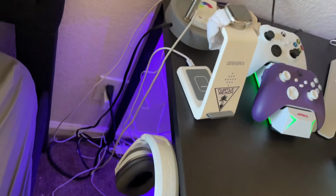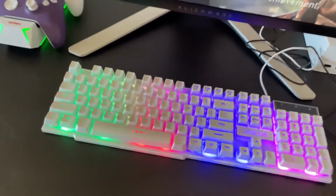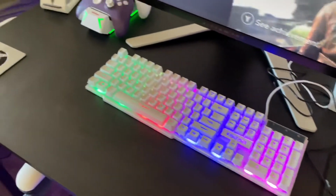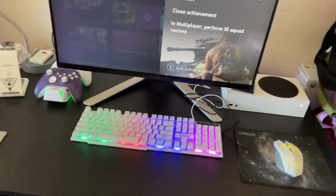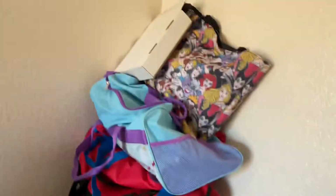Still need to get a wiring situation going on for all that, but that's just chargers and wires there. We do have this cheap $20 keyboard and mouse setup from Amazon, whatever the Amazon's Choice was at the time. It just fits the aesthetic overall. We went with the white and black on her end. Got the matching little carpet. Ignore that. We are going to Disneyland pretty soon, so she likes to be prepared, as you can see. And that's pretty much it with that.